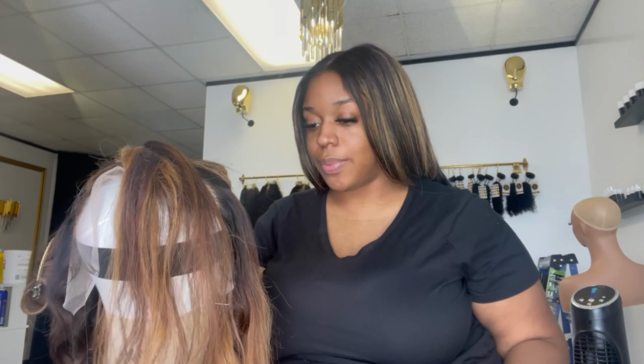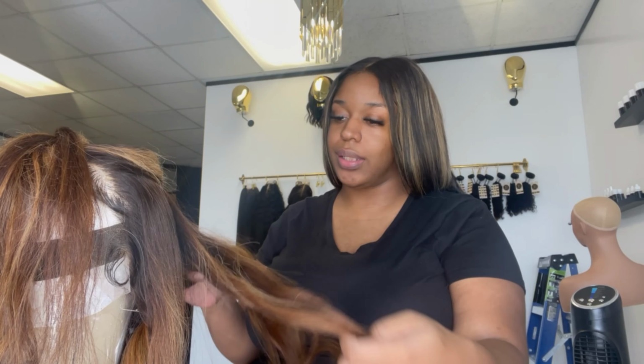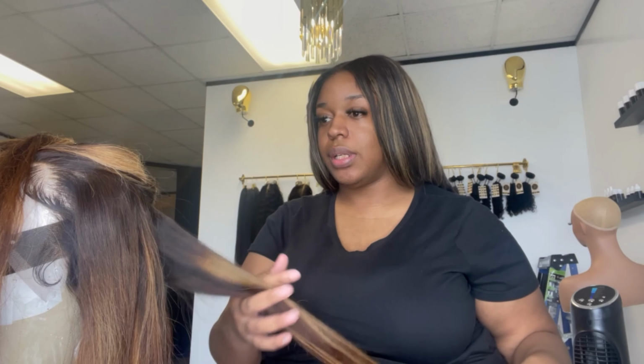Anyway, it's sitting in the purple shampoo. But I'm gonna finish curling this one. I let that sit probably 10 minutes, if 10, because it's been sitting for like 3 hours already. So let that sit for a few minutes, then we're gonna finish curling this one.